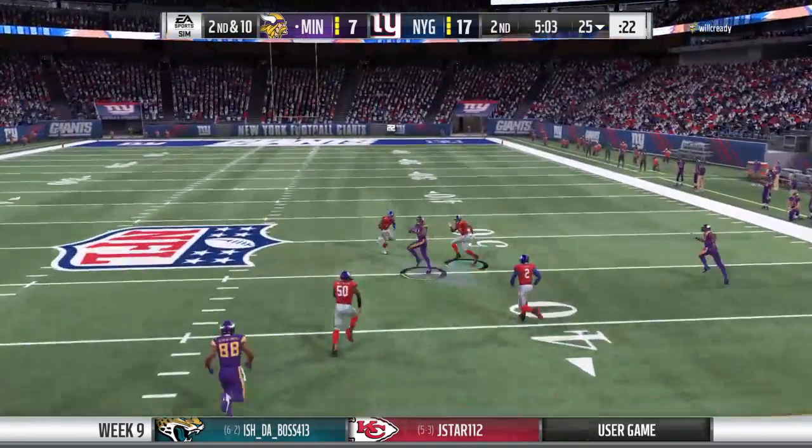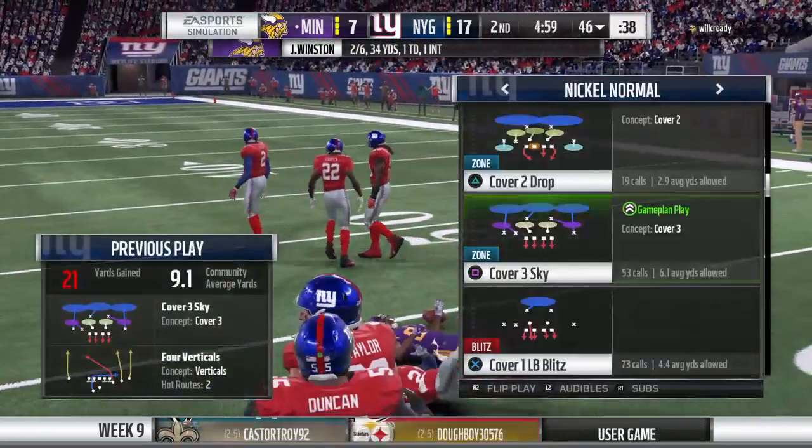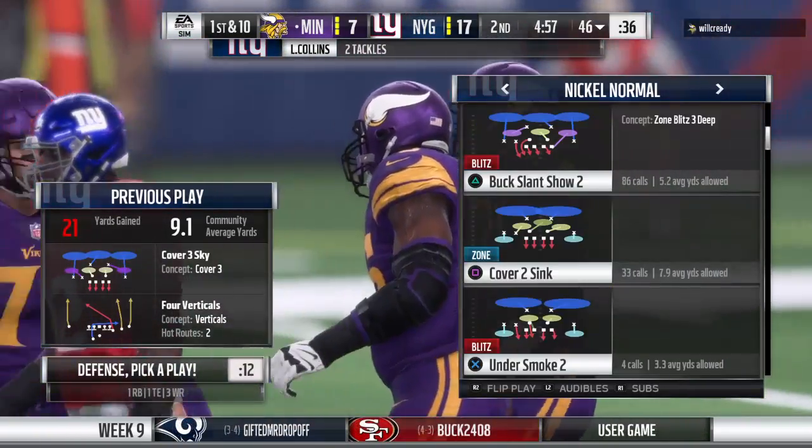Throwing, Winston. And the catch made here by Sharon Peak. And they're going to get this one all the way out across the 45. And a nice gain of 21 yards.